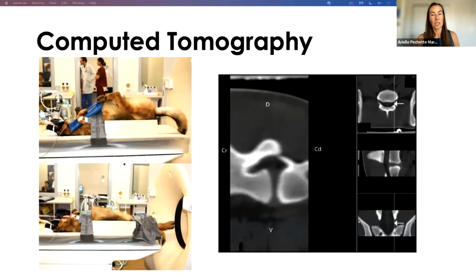Imaging wise, CT is more valuable for assessment of the osseous boundaries. The dogs that have degenerative lumbosacral stenosis typically have some changes in the soft tissue opacity, but mainly we can see thickening of the articular processes and osteophytosis, so those bony changes. There is typically good agreement between MRI and CT. There have been studies that show that CT and MRI agree pretty well.